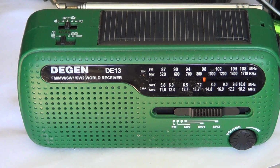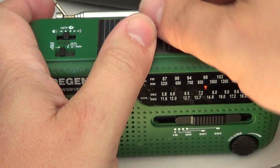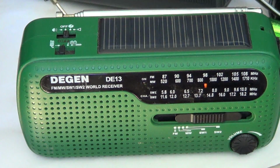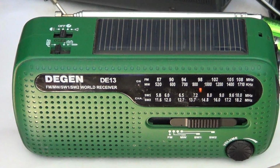hand cranked and solar powered. So if you're looking for something that is not too big, that can be played even though you don't have any power, this is a great radio to get. It's about $35 on eBay, so it's not that expensive, and has a nice little telescopic antenna. Very sensitive. Look at the other videos I'll be making where I will actually test the receiver, and you'll have an idea of how it performs. But this is a great radio to have.